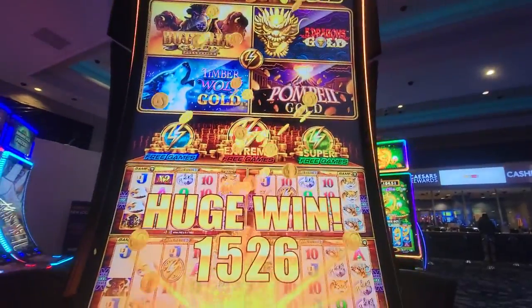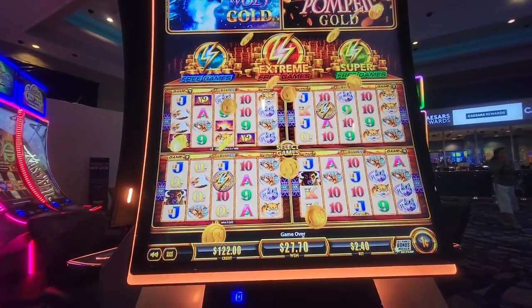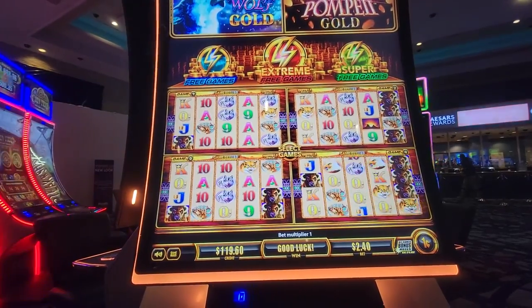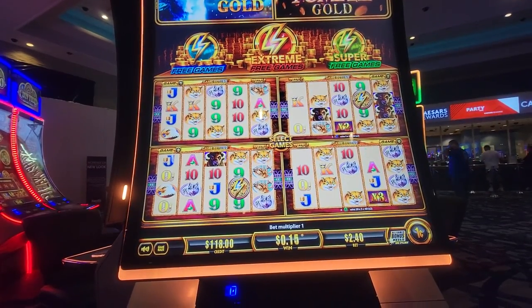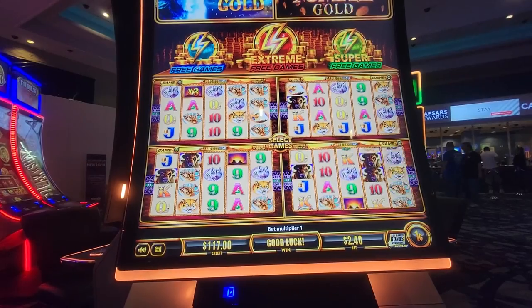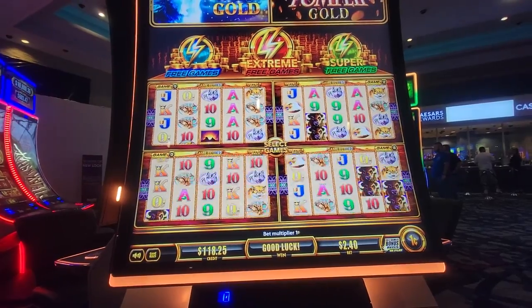Let's start with Wonder 4 Buffalo. Got a nice hit right off the bat. 240 bet, $27. Let's keep it going. It's nice because you got four screens, but it's just like anything else, you're gonna get lucky or not. 365. I'll let you know if I get something.